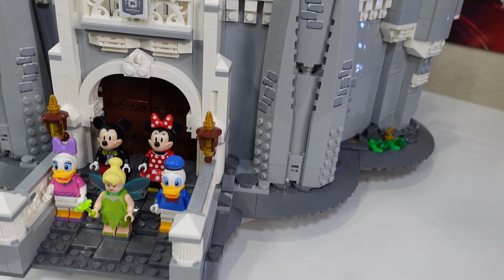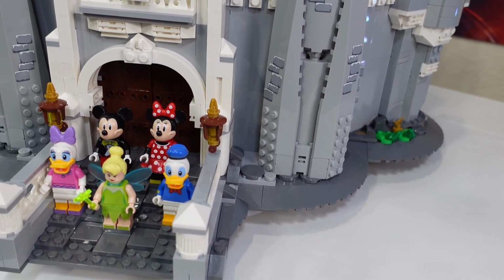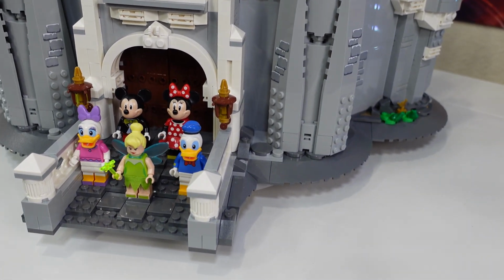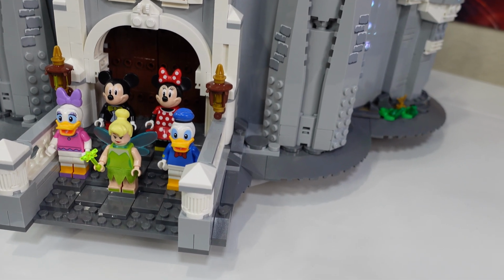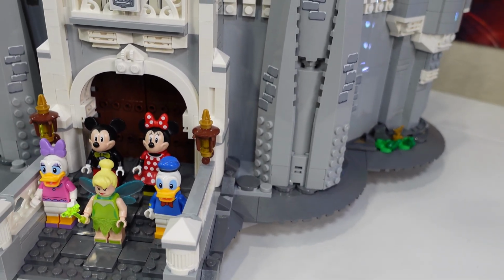It does come with 5 incredible minifigs. We got Daisy and Donald Duck, Mickey and Minnie Mouse, and I swear that to put Tinkerbell in there is a draw of the hat. But I'm glad that she's in there because my wife loves that character, so that is all right by me.